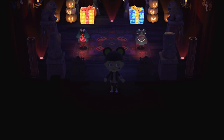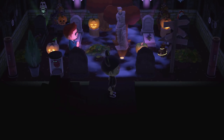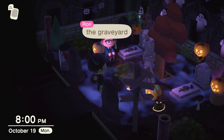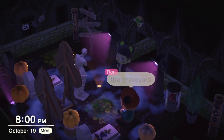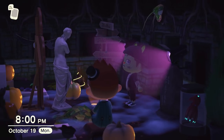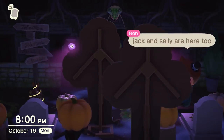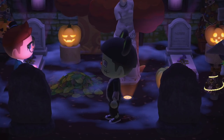Alright, last but not least for the final house, the basement. Ooh, Nightmare Before Christmas graveyard, rather. Yeah, not just one singular grave. I really love that light up squid. I don't know what it's called. Jack and Sally are here too. Yes, I saw that.